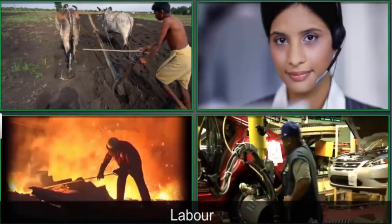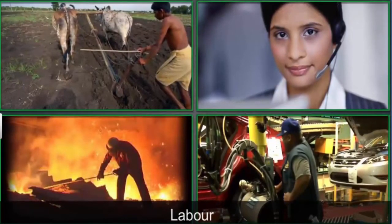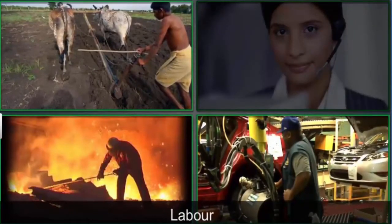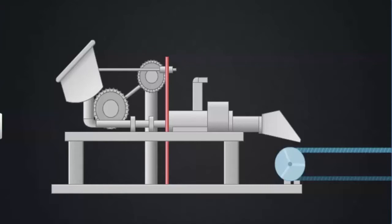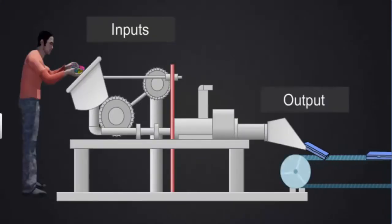The second requirement for production is labor or workforce. These are the people who do the different tasks involved in production. As is clear from the pictures, some tasks require hard manual labor, while others require higher education and technical skills. A production activity needs certain inputs to produce an output in the form of the desired goods and services. The third requirement for production is the inputs required for the different stages of production.